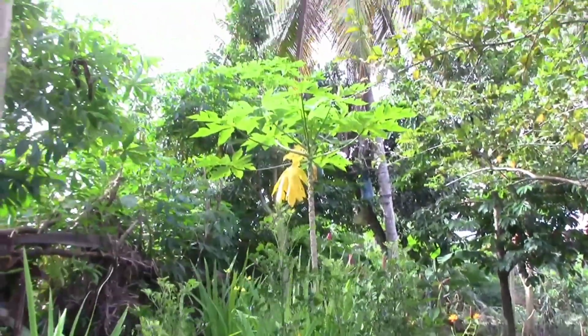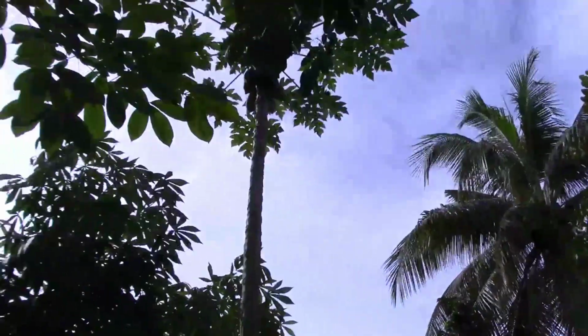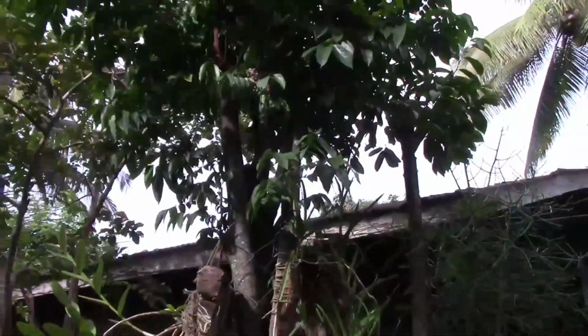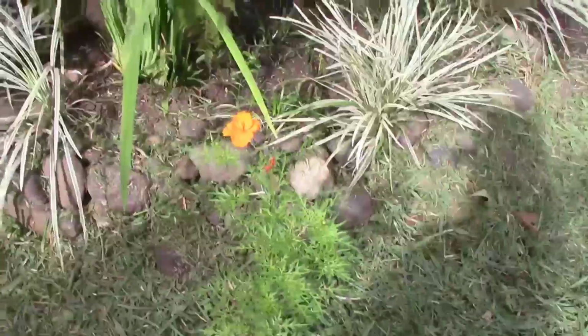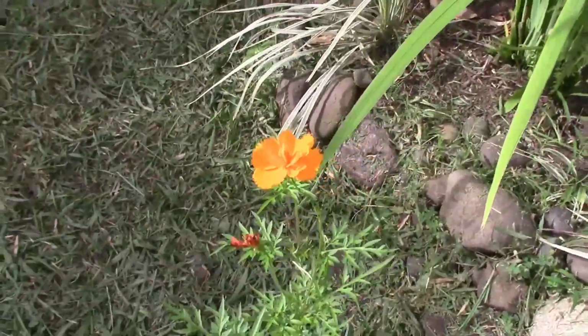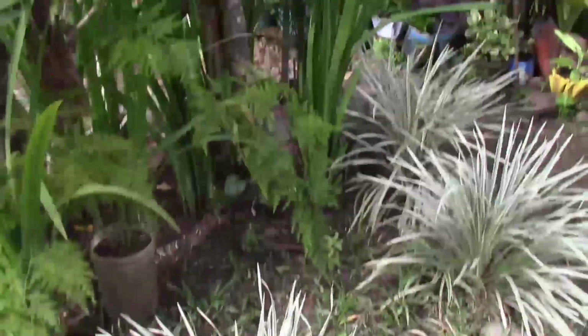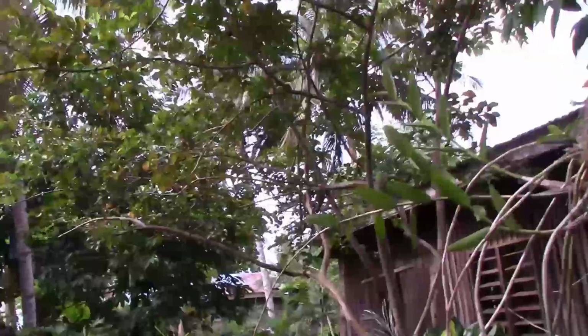Here we go. Okay, let's start in here. We have coconut tree, papaya tree. Yes, here. And we have orchids, plants. So lovely. Today is Saturday, January 30, 2021. The air is very fresh and lovely sunny day.